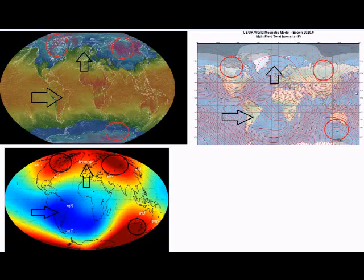So we know a few things. We know where the pole's heading at the moment. We know in the stronger regions of the magnetic intensities, these are the regions that are coldest on our Earth. It's no coincidence when we look at the top left-hand chart and compare it to Swarm data on the bottom left, that we see that not only are these the high intensity regions, but they're also the lowest recorded temperature regions on our planet.